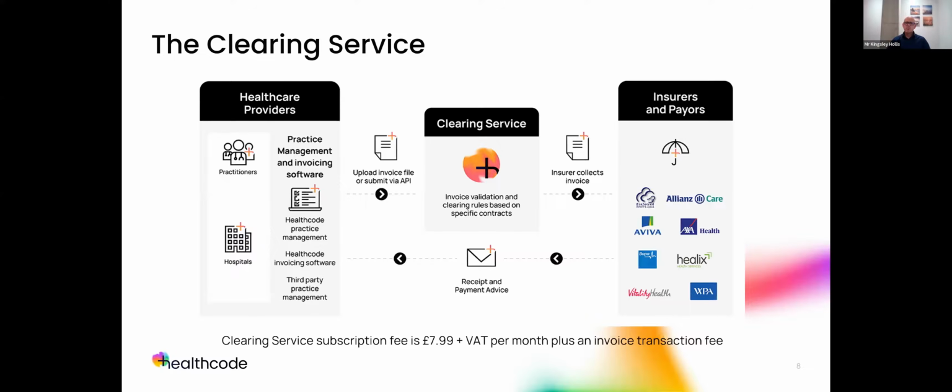Clearing also brings down the payment cycle as well. So because the bill has been validated, transmitted straight off, we've done all those pre-checks on it, you should get paid a lot quicker from the insurance company, which obviously then improves the cash flow, which is critical, especially well for any practice, but certainly when you're just starting out in private practice.